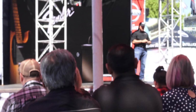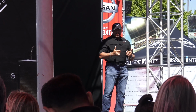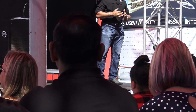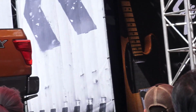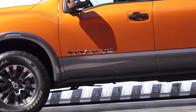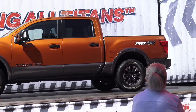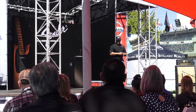Premium audio coming to the 2019 Titan and Titan XD. As you know, Nissan's headquarters is in Nashville, Tennessee. It's Music City. Great music is in our blood. Teaming up with Fender, an iconic brand in music, is proof positive that we have music running through our veins. At Nissan, we believe every great adventure deserves a great soundtrack. And I think a lot of Americans believe that too.